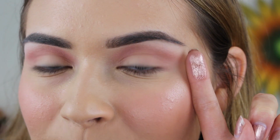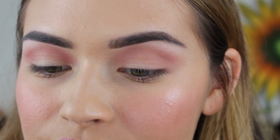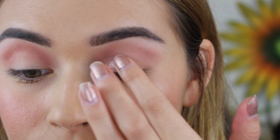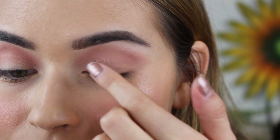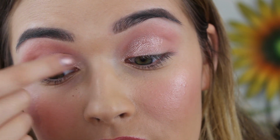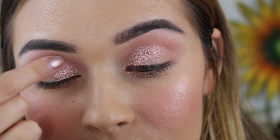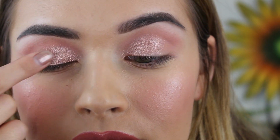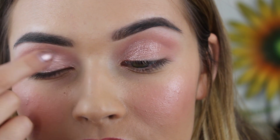Alright, so I'm going to go ahead and pop in the shade right here. This is Fangirl, and I'm just going to apply that into my inner corner lid. I'm just going to swipe that into the inner corner of my lid, and I'm really just stopping right here because I'm leaving space for the outer part. Alright you guys, so that is what it looks like. I think you guys are really gonna like this shadow because you don't have to really wet it or anything, it's just so pigmented on its own.